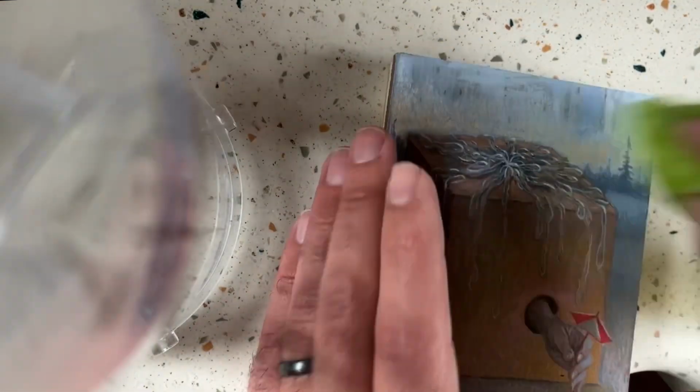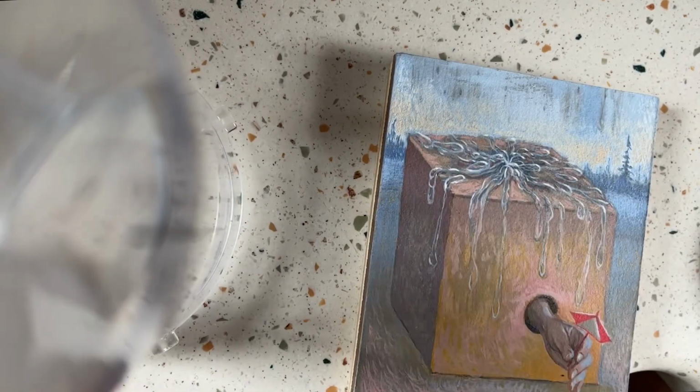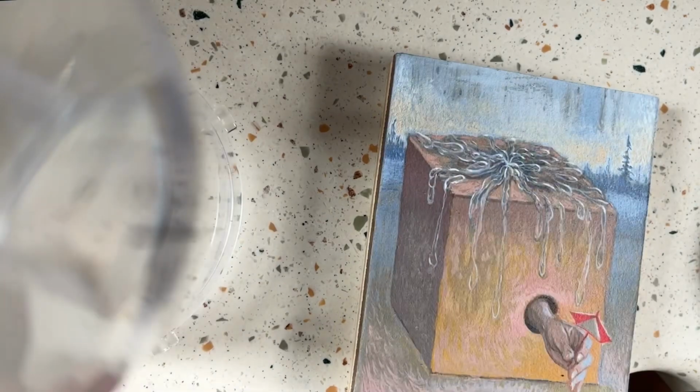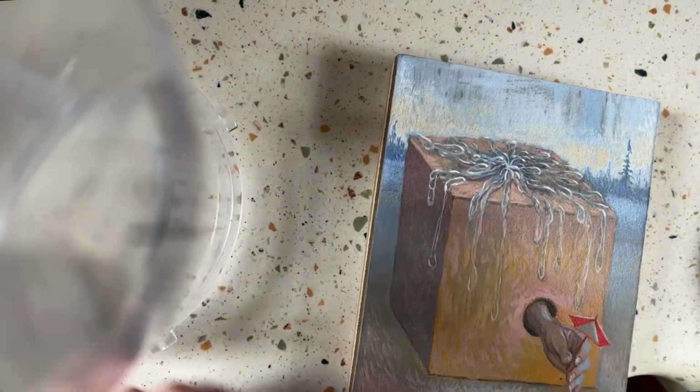And sometimes what I'll end up doing is I'll go through the whole painting once and I'll let it sit, and then I'll come back in like an hour or a couple hours later and do it again until it starts to develop a surface that I really like.